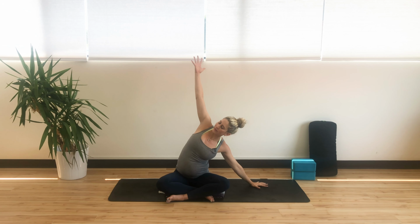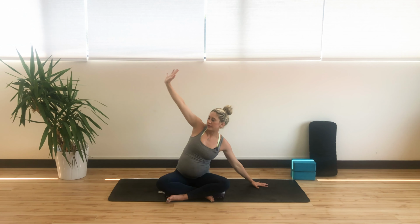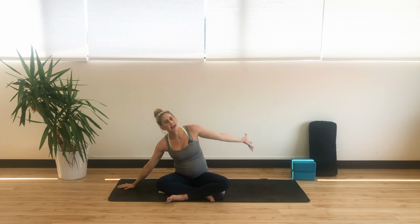Exhale, releasing right hand down. Inhale, sweeping left arm skyward. Nice full breath. Just pausing here, getting that stretch through the left side waist. Good, one more inhale. Exhale, move through center, going side to side.